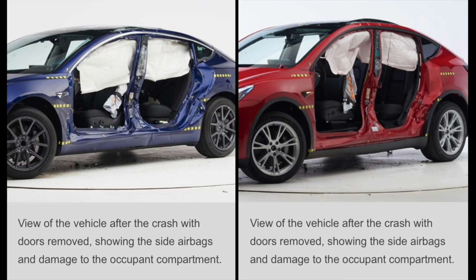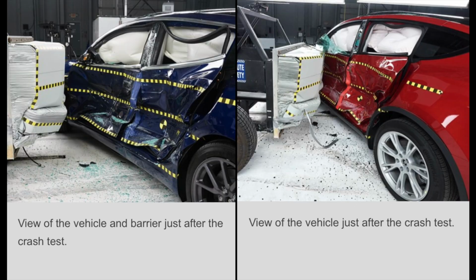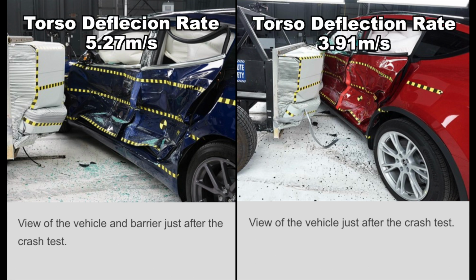You can also see how the greatest deformation of the B-pillar is above the seat cushions in the Model 3, but below the seat cushions in the Model Y, likely contributing to the Model 3's torso deflection rate of 5.27 meters per second versus the Model Y's 3.91 meters per second.